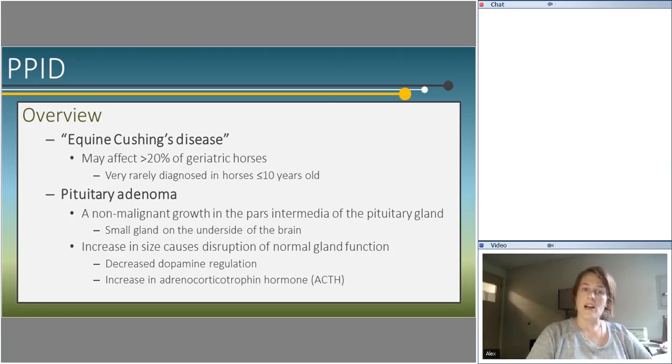PPID is caused by a pituitary adenoma, a non-malignant growth in the pars intermedia of the pituitary gland. So it's not a malignant tumor, but it is a tumor. The pituitary gland is a small gland on the underside of the brain. You'll have heard of Cushing's disease in people or in dogs. That type of Cushing's is very different in terms of what causes it than the horse condition, which is why we've switched to calling it PPID. But this adenoma, as it gets bigger, causes disruption of the normal pituitary gland function. Specifically, it causes decreased dopamine regulation and an increase in adrenocorticotropic hormone, or ACTH.